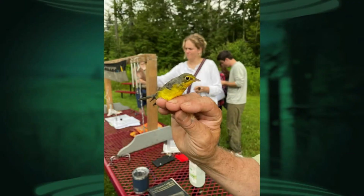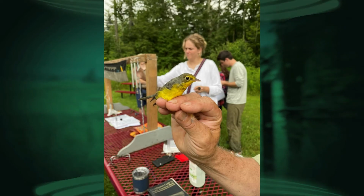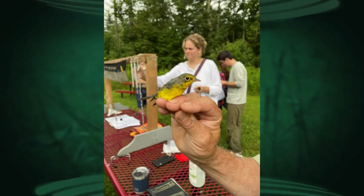Or that beautiful necklace. Yes, really. The necklace, which is classic for Canada warblers. Yep. Well, I take it that's you holding that bird. You're very good at this. That is banding. Yes, so that's at our bird banding station at the Green Mountain Audubon Society, and behind me are Fiona McCarthy and Gus Lund, our two interns that worked with us this year.